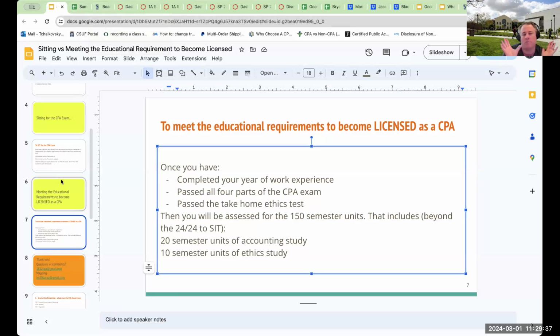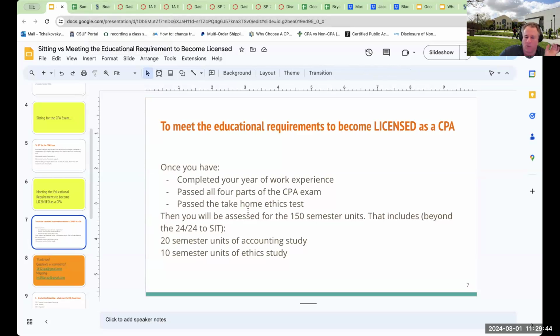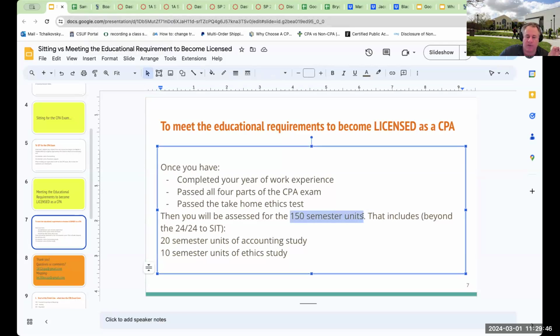By the way, if you're interviewing for a Big Four accounting firm, this is what they want you to have done. They want you to have the 150 semester units completed. Why is that? Because when you're working for one of the Big Four firms or some other firms as well, some firms are a little more lenient than others. It just depends on the firm, but almost all of the Big Four want the 150 done because you're going to be working a lot of hours per week. When you start full time, you're going to be putting in a lot of time. So they don't want you to be doing this.